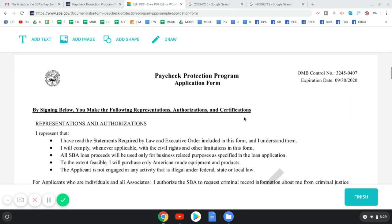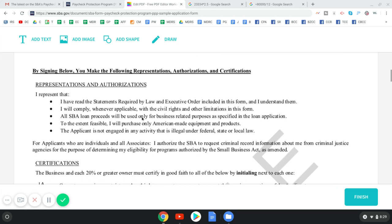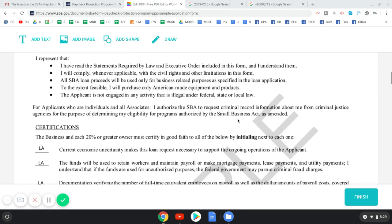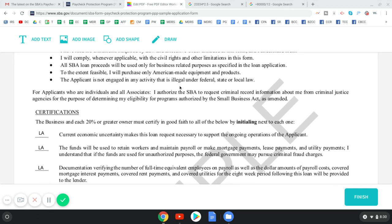All right. So then you got to read all these representations down here that you've read all this, that you're going to use your SBA loan proceeds only for business purposes. I kind of like this one. To the extent feasible, I'll purchase only American-made equipment and products. To the extent feasible. Okay, that sounds like there's a lot of leeway there, right? Of course, you're not doing anything illegal.